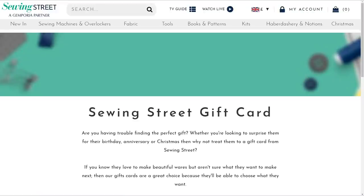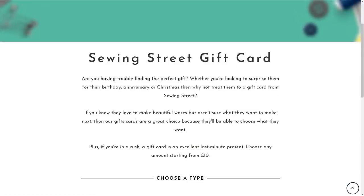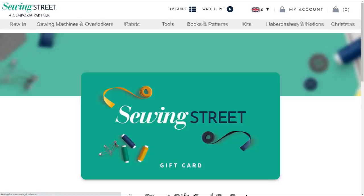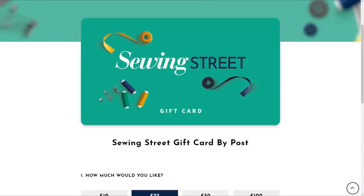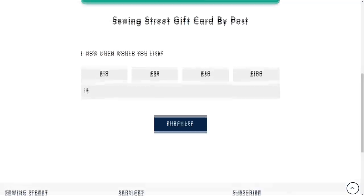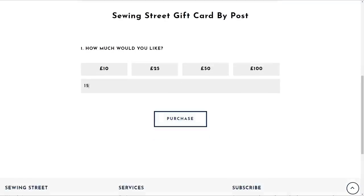So we've clicked on gift cards. Now, it says Sewing Street gift card. You can buy a Sewing Street one or a Yarn Lane one. If you get a Yarn Lane one, you can spend it on Sewing Street, and if you get a Sewing Street one, you can spend it on Yarn Lane. You click on there, gift card, and you say how much you want. You can either take one of the pre-designated figures or just write in the one underneath what price you want, £15 if you put there. Click on purchase and you buy it the normal way.